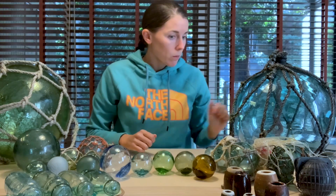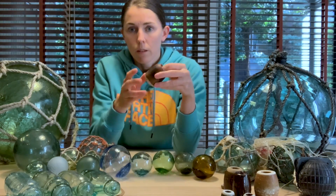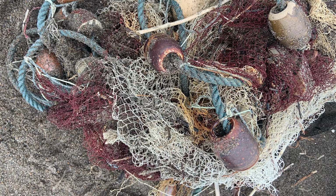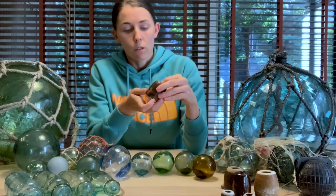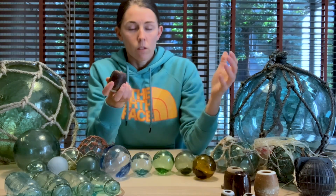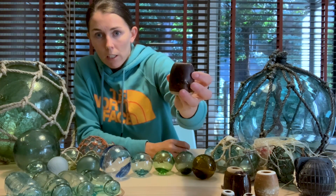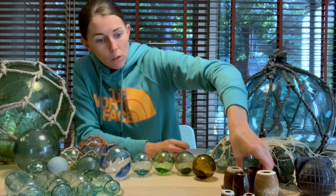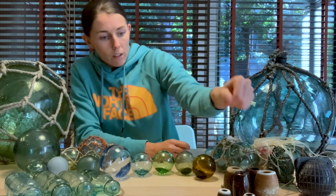And then I'll briefly discuss these clay weights. These floats would help hold up nets, keep them floating, but then sometimes you would want part of the net to be a little bit weighted down to maximize the net coverage. So you will also occasionally see these attached to netting, and they can come in different sizes and colors.